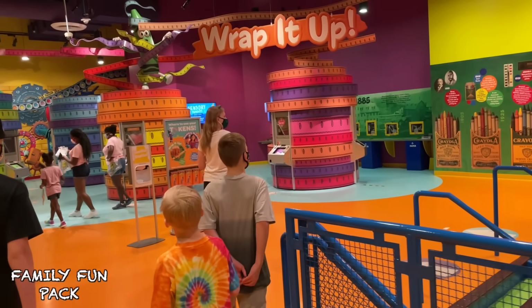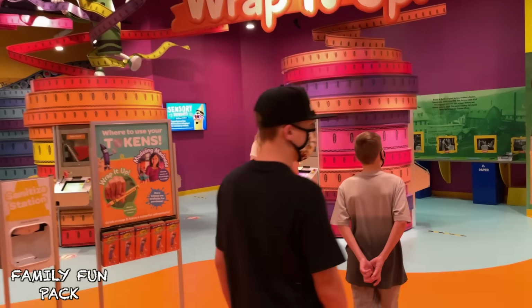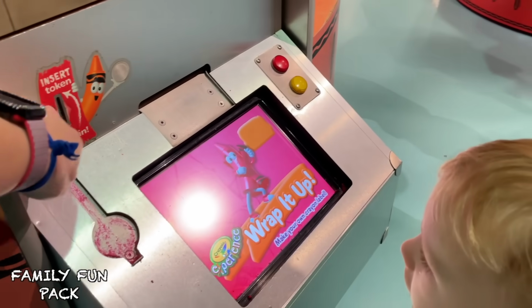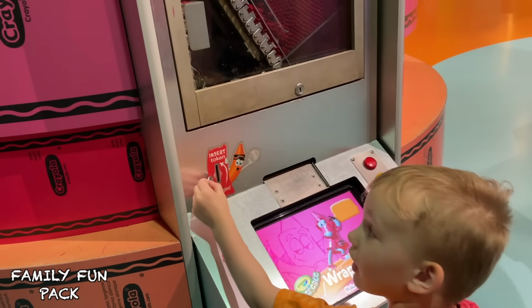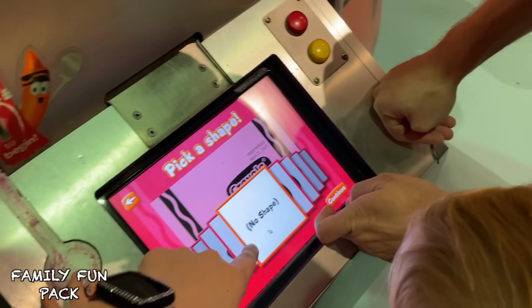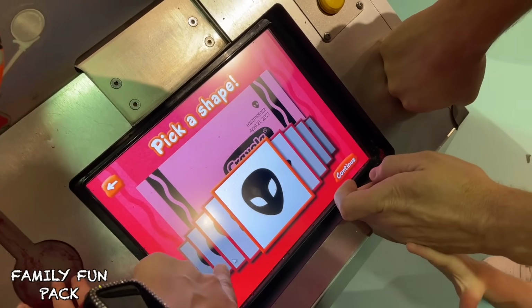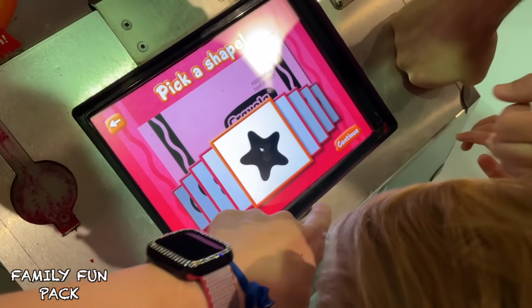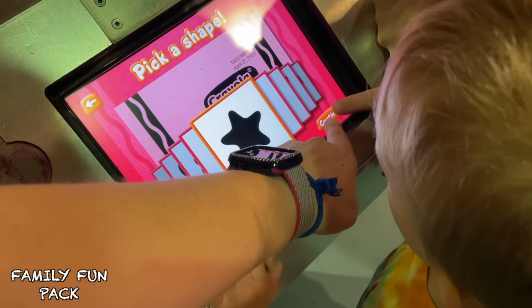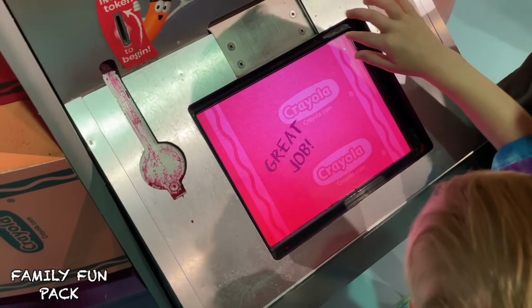One of our favorite stations right here because you get to make your own customized crayon. Put the coin right there. Okay. Now you're gonna make your own crayon. You wanna put something cool on it? Tell me what you like. What do you like, the star? Yeah. Okay, so Owen's crayon's gonna have a star. Here we go, it's gonna make your crayon.